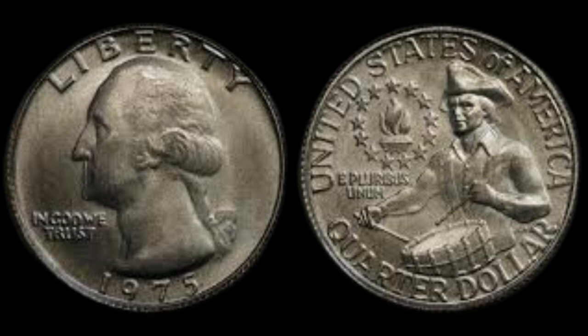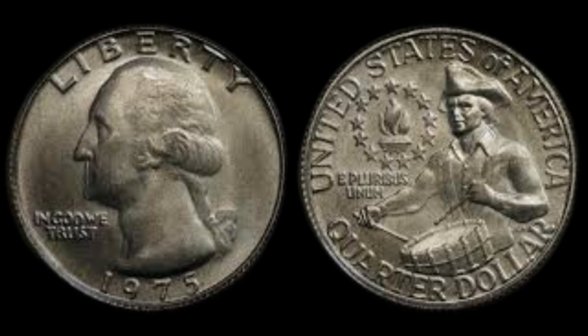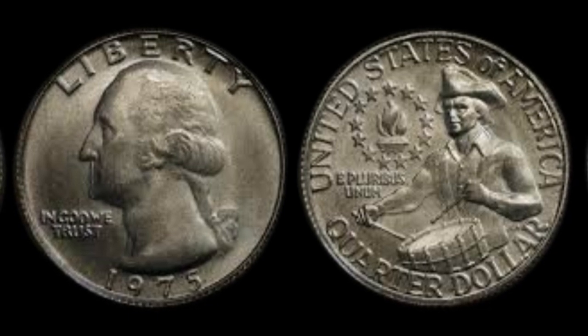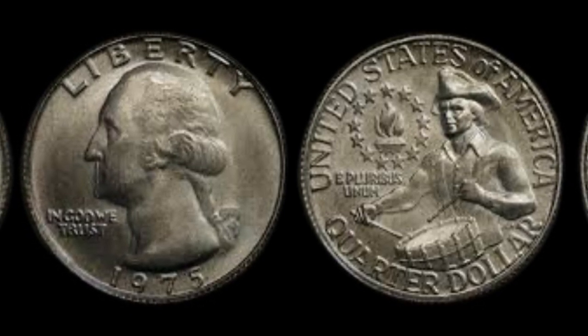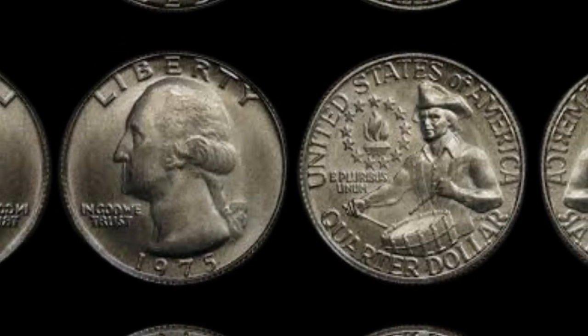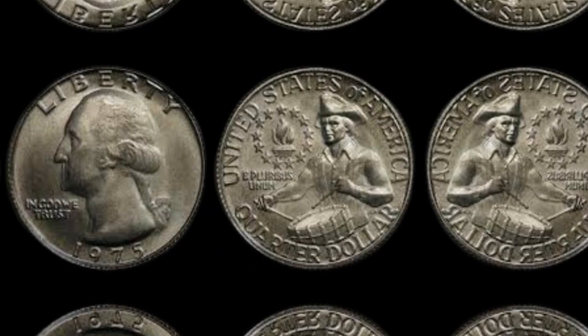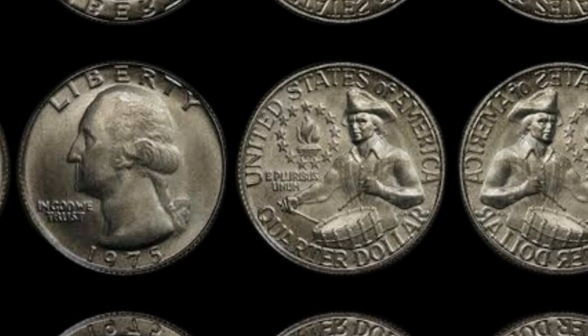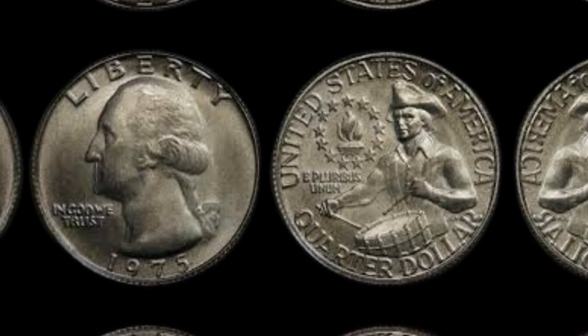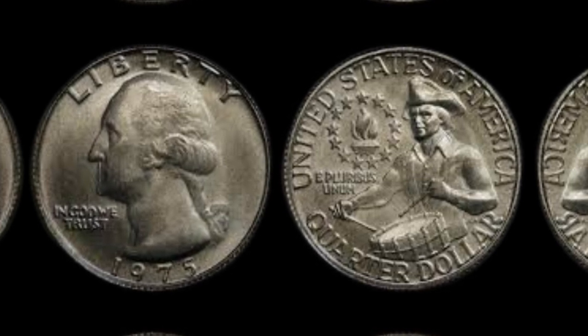The Washington quarter was first introduced in 1932 to commemorate the 200th birthday of George Washington. It replaced the Standing Liberty quarter and has since become a staple of U.S. currency. But not every quarter is created equal, and the 1975 quarter is a prime example of this. Here's where things get interesting. In 1975, the U.S. Mint was preparing for a major celebration, the bicentennial of American independence in 1976. Special quarters featuring a dual date, 1776 to 1976, and a revolutionary drummer design were minted in large numbers for the celebration. As a result, no quarters dated 1975 were officially released into circulation.